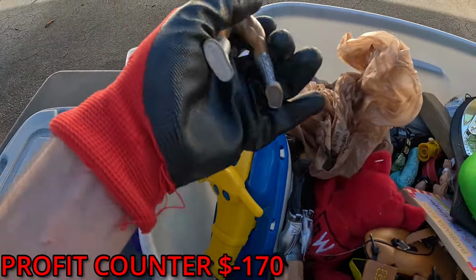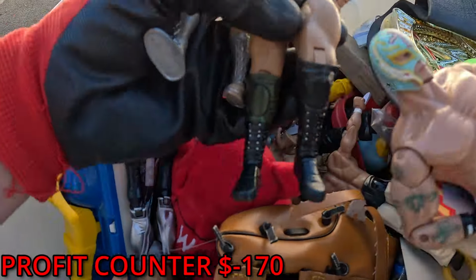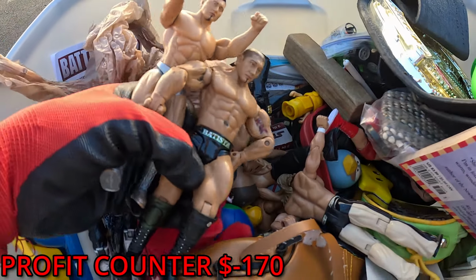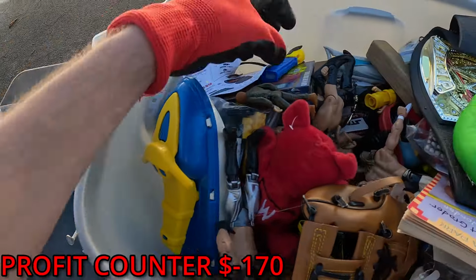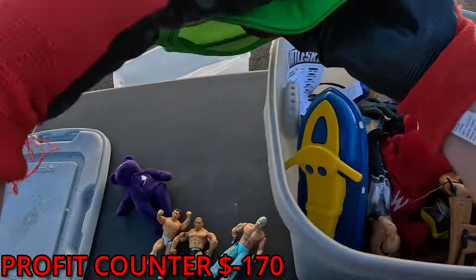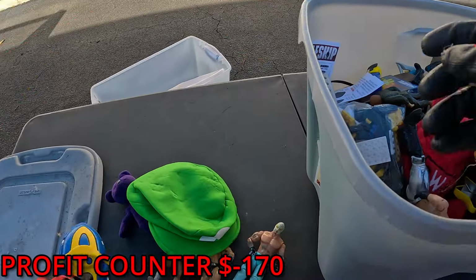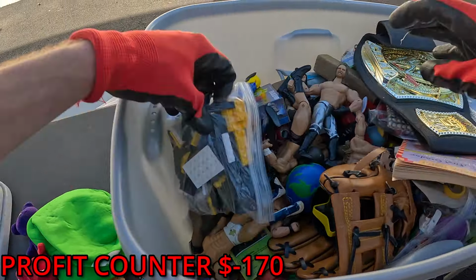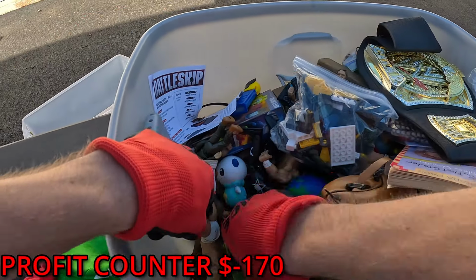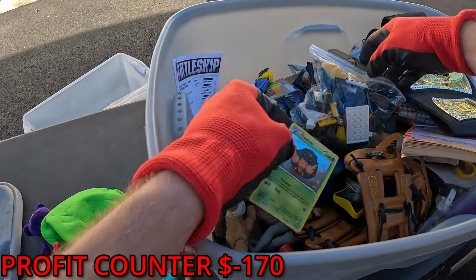Maybe if we make a lot of these characters, they might sell. There's a ton of them in there. And there's Star Wars stuff in there, too. You have to separate them. Oh man, this is a Luigi hat. Okay, this entire tote is a cool tote. I see Pokemon cards in there, too. Look at that. Imagine we find some 90s Pokemon cards in this unit.